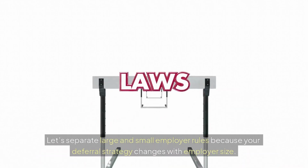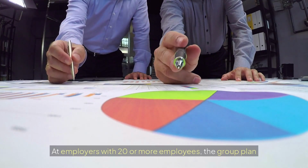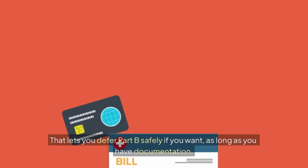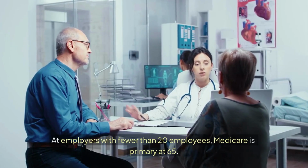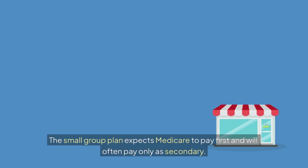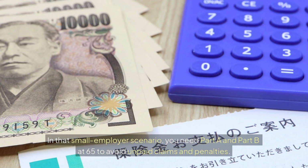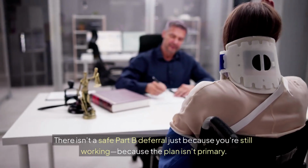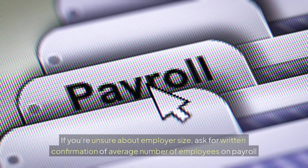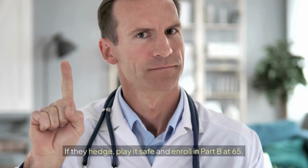Let's separate large and small employer rules because your deferral strategy changes with employer size. At employers with 20 or more employees, the group plan is typically primary while you or your spouse actively works. That lets you defer Part B safely if you want, as long as you have documentation. At employers with fewer than 20 employees, Medicare is primary at 65. The small group plan expects Medicare to pay first and will often pay only as secondary. In that small employer scenario, you need Part A and Part B at 65 to avoid unpaid claims and penalties. There isn't a safe Part B deferral just because you're still working, because the plan isn't primary. If you're unsure about employer size, ask for written confirmation of average number of employees on payroll this year. And last, if they hedge, play it safe and enroll in Part B at 65.